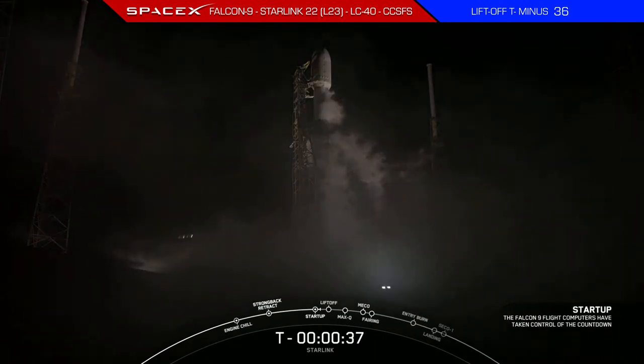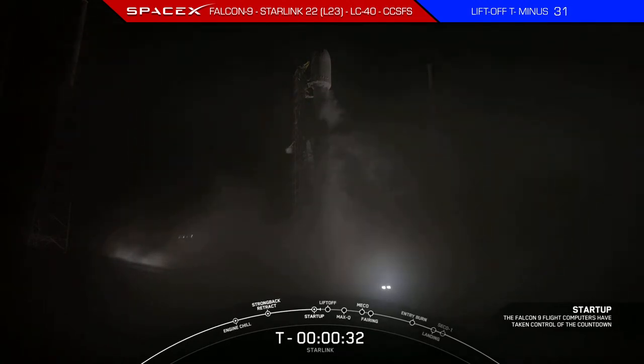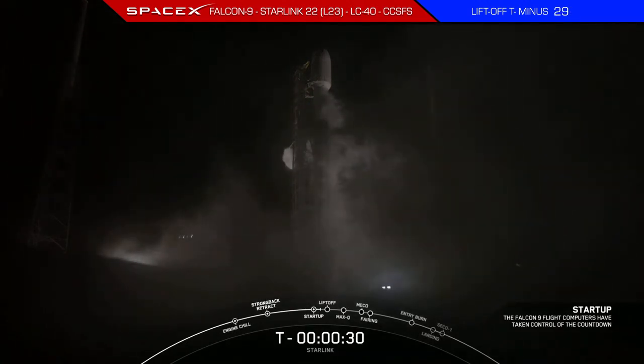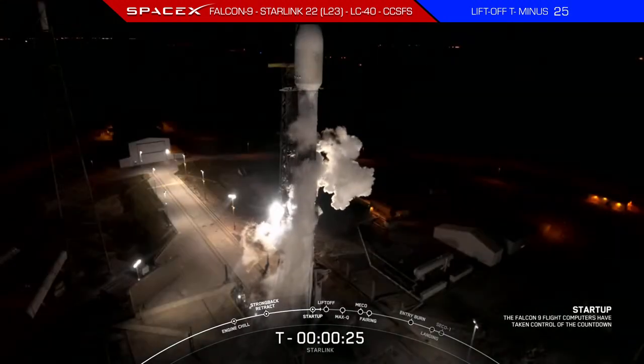Falcon 9, Starlink LD is go for launch. And just over 30 seconds, all systems are go for launch. Let's listen into terminal count and watch as Falcon 9 takes our 60 Starlinks into orbit.